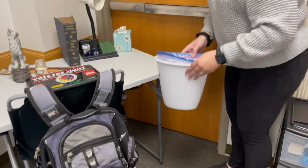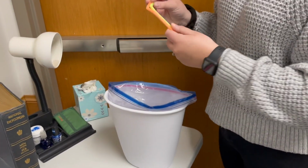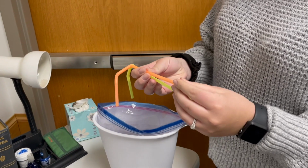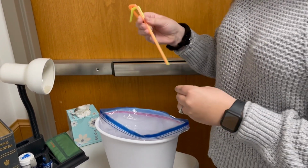Moving on to the garbage can. Definitely good to look at what your child is throwing away. Some straws. Remember the CD that I showed back in the backpack? This could be important because your child could use these to snort crushed up pills or cocaine.